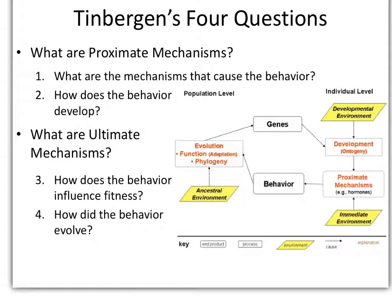Versus an ultimate mechanism. Proximate was more about trying to describe the behavior or why they do something, not the reason for it. So it's a how. Yeah. Okay. How, in this case, it can be, forget about behavior, morphology, physiology, whatever. It's a how sort of thing. So in terms of proximate, there are usually mechanisms that cause behavior at all sorts of different levels.